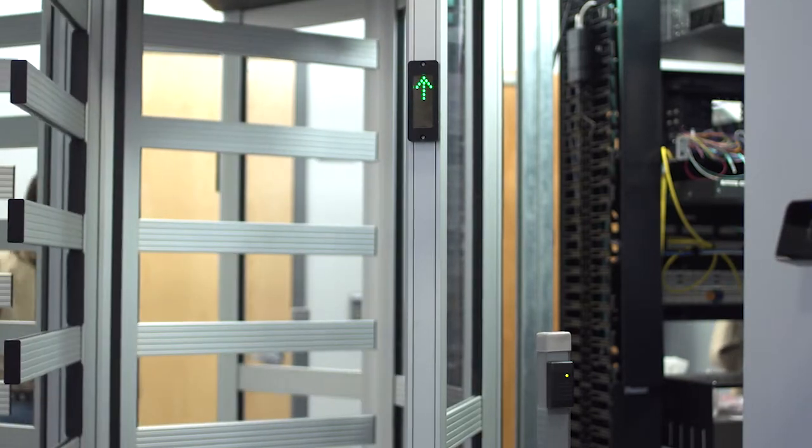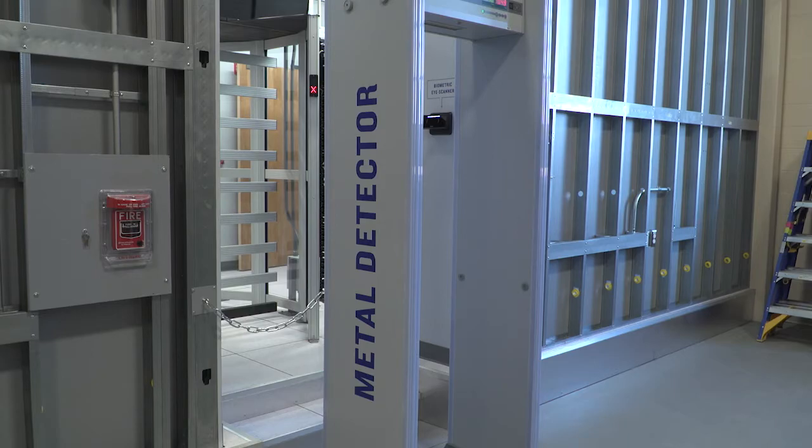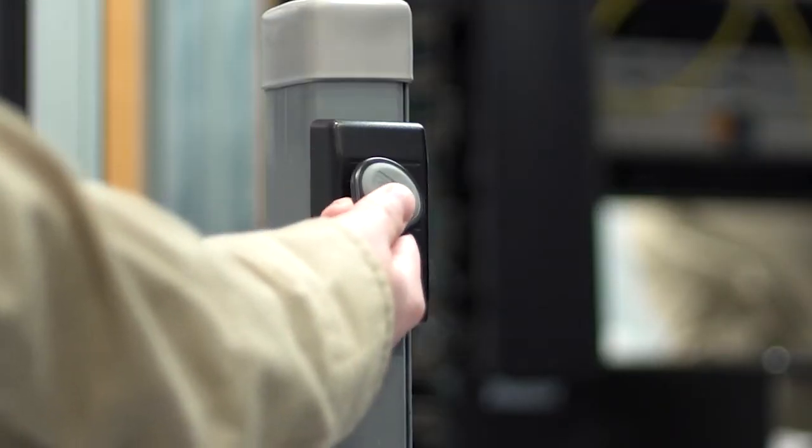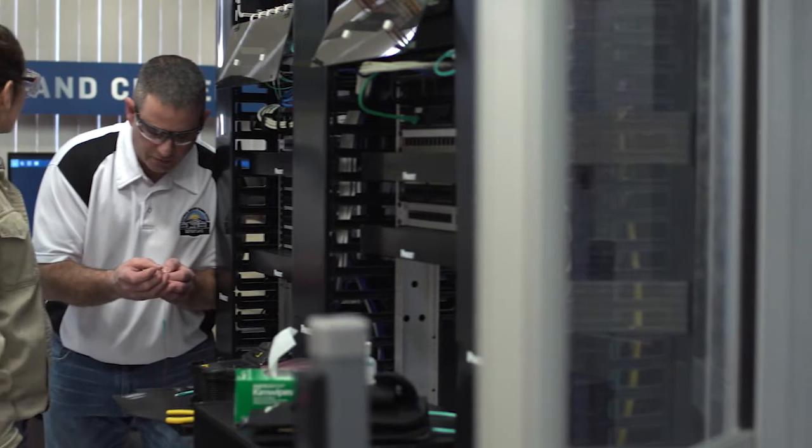And we want to train students on all of these technologies so when they go out there, they have the capabilities to install an eye scanner, to install a metal detector, to install a card access control system. Giving them that concrete, hands-on approach to everything that they're going to see out in the real world.